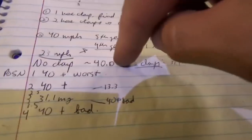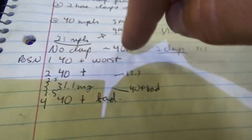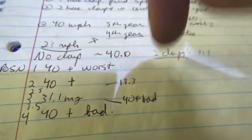Mark it in our notebook. No clamp was about 40. So then I put the hose clamp on at 1, 2, 3, and 4. And this was really bad. That one was really bad. 2 and 3 were okay, but 2.5 gave me the lowest reading at about 13. So let's put the clamp at 2.5 and that should be good.